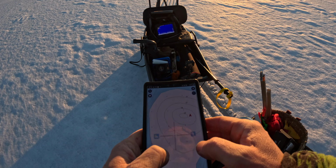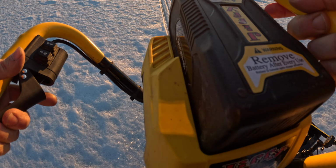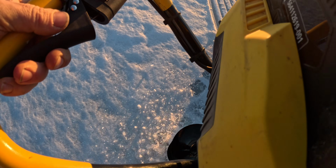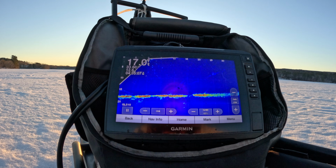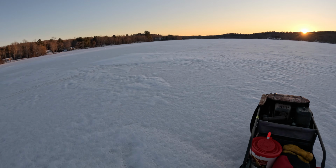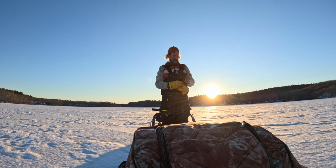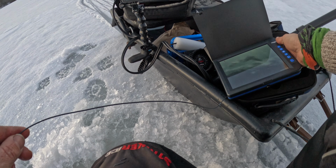All right, right to about the middle of the hole, off by a couple feet. Let's see what's there. Once I get to where I'm going, I use the Garmin LiveScope, shine it all around, look for some fish at about 30 feet out, and then I would move over and try to catch those. If not, I might go out to 50, 60 feet, and then I'll look for some features and work my way over to those spots and see if there's fish hiding in and around those features.